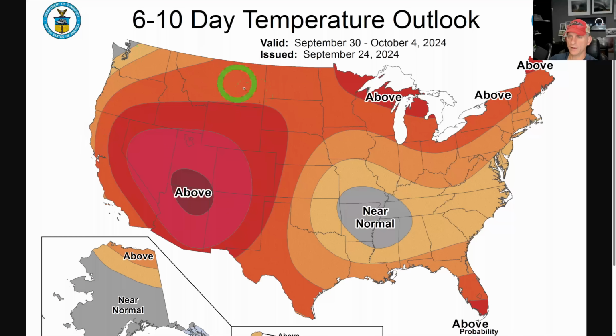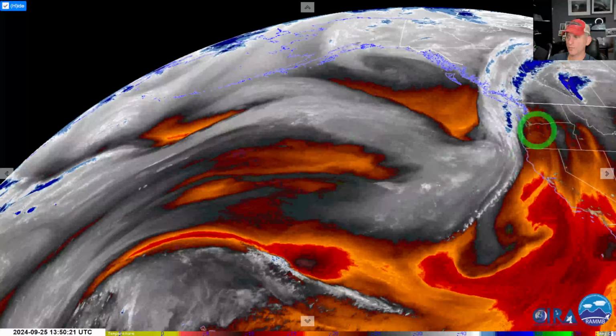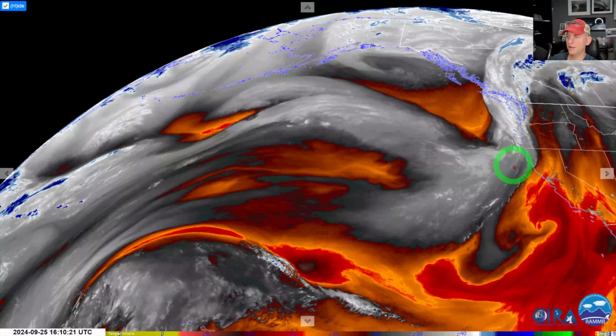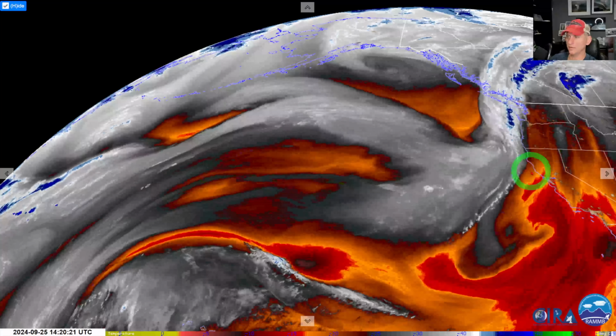There's the 6 to 10 day. You can see the bullseye here across a lot of the west. October 4th, as far as this forecast goes out. But yeah, here it goes. That storm system developing. Get ready for that rain today. It's not a lot, but it's a nice little early season, fall season tease here as we go.